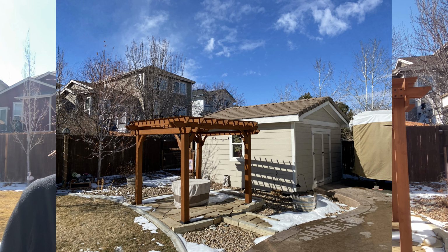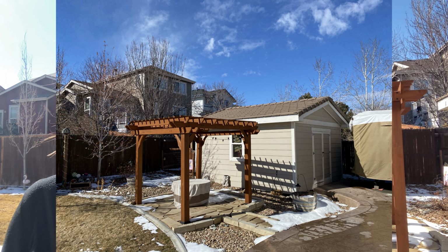This backyard is an outdoor entertainer's delight. It is amazing. There is a pergola with pavers. They've also got a stamped concrete patio and a grass yard. It's fully fenced. This is in Parkside at Brighton East Farms.